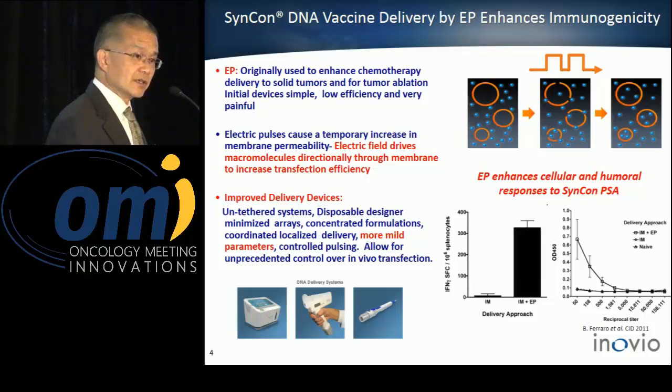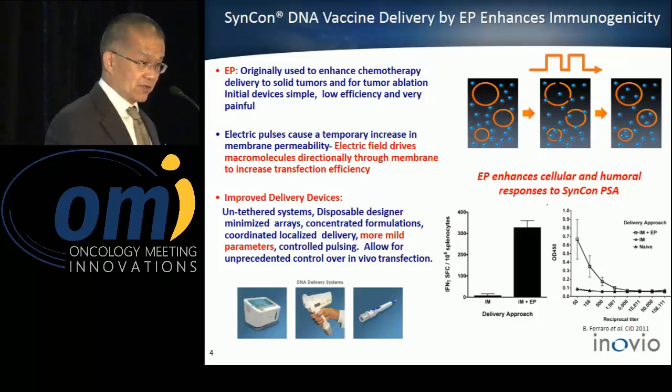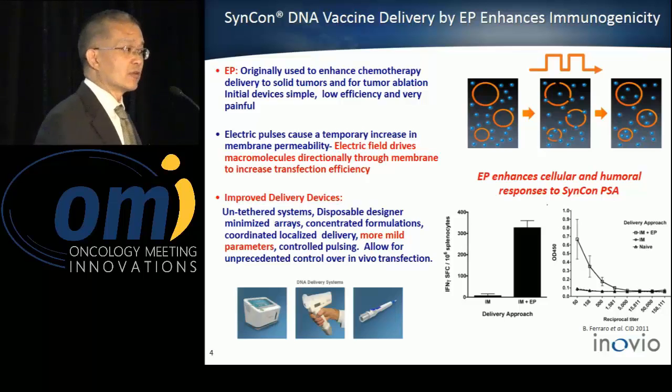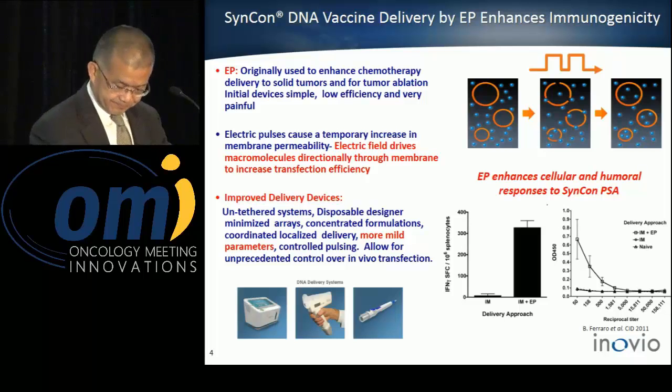And we tested this DNA vaccine in mice, and you can see, without electroporation, this is a very small amount of cellular response after injection, but with electroporation in vivo, there's a 100-fold increase of DNA transfection as a readout of interferon gamma ELISpots.